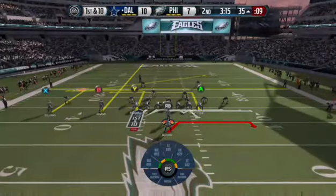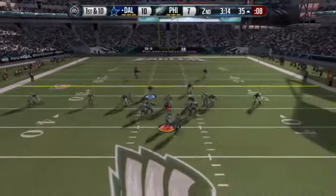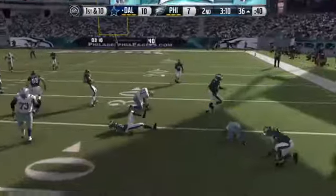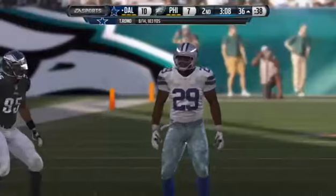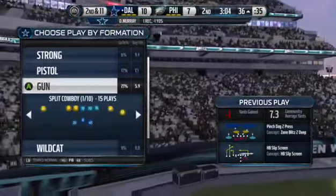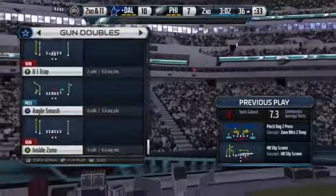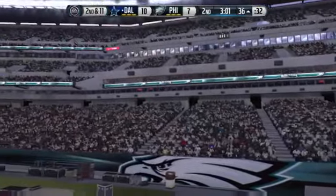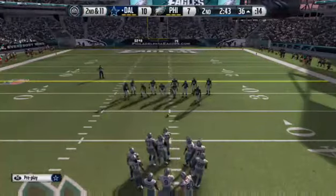Romo's setting up now in the pistol. The Cowboys will take the snap from the 35. Makes the reception. They are all over him behind the line of scrimmage. And a loss of 1. Coming up, second down.